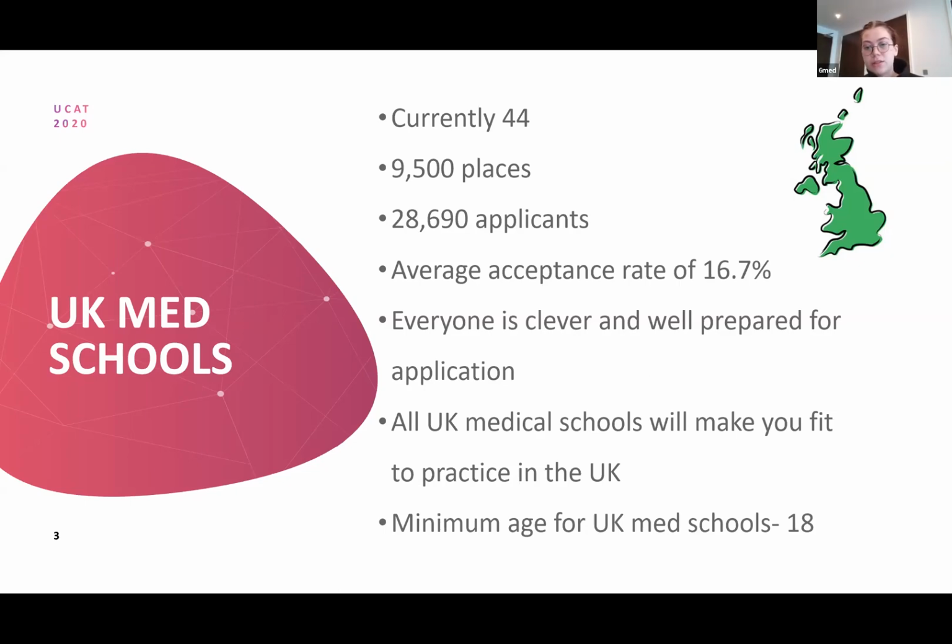The minimum age to attend UK medical schools is 18. You might be able to get on a course at the age of 17. I know some people skip a year or come from abroad. You can get onto some courses at age 17, but those courses have to have no clinical practice.